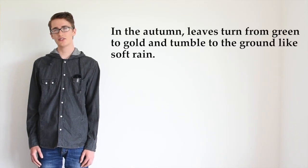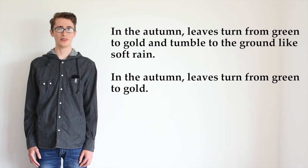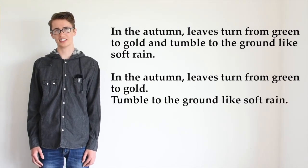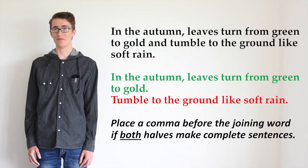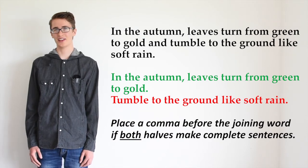Yes. "In the autumn, leaves turn from green to gold and tumble to the ground like soft rain." In the autumn, leaves turn from green to gold. Tumble to the ground like soft rain. Are both of those complete sentences? No. We'll place a comma before the joining word only if both halves make complete sentences. Should there be a comma?